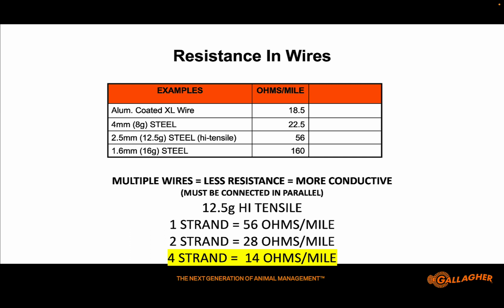If I go to the other end of that fence, to the other brace assembly, whether it's 600 foot away or 2,500 foot away, and I join those wires up and down again, one, two, three, four. So I'm jumping them up and down at this end, and I'm going to go to that end and jump them up and down. Now I have went from 56 ohms per mile to 14 ohms per mile. 4 times more conductivity simply by connecting those wires in parallel.